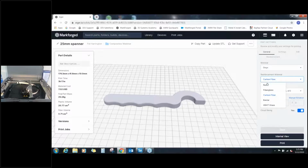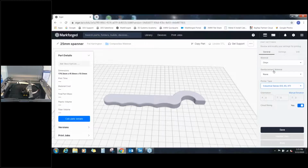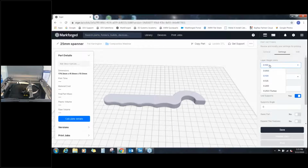If I go back and I say, no, I don't want to use any continuous fiber, well, then you'll see that this option becomes unlocked and we have some flexibility to play with. And we can print this part, as long as you're using only Onyx, in several different layer heights. This is really going to dictate the vertical surface quality of the part, as well as the time it will take to complete. So on the industrial series, we can go down to 50 microns, so that's 2 thou layer height, really detailed, smooth surface finishes.